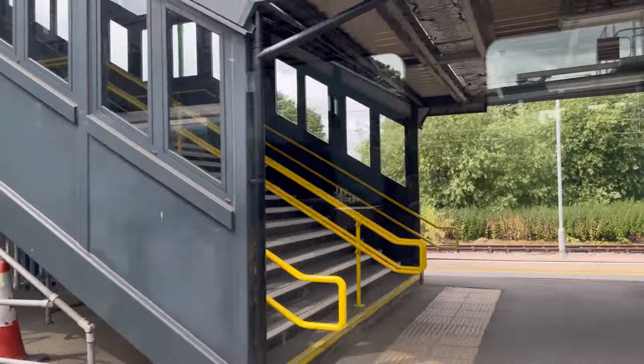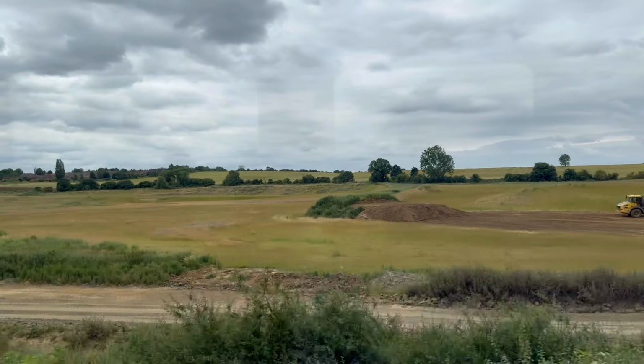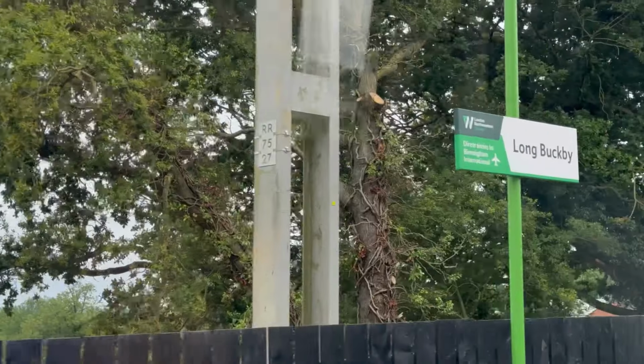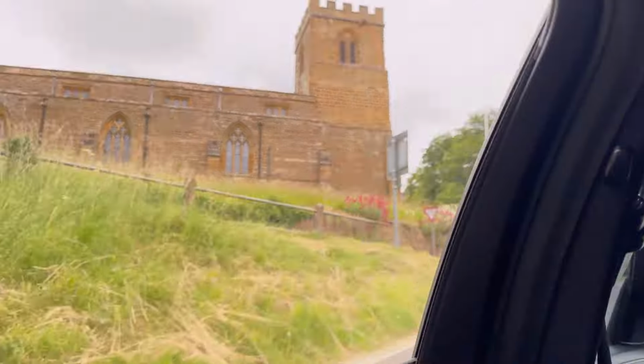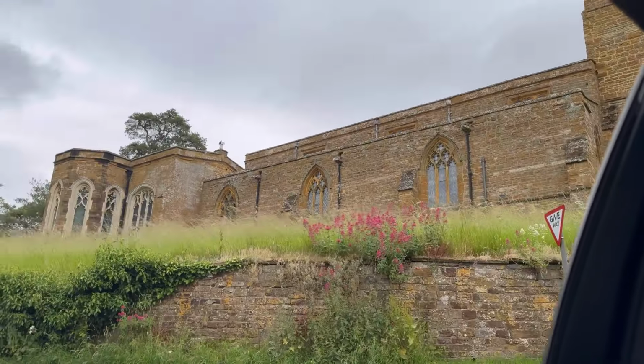Northampton and Long Buckby are the nearest stations to Althorp. It takes approximately an hour and a half to travel from Euston Station, London to Long Buckby. As there are no buses going directly to Althorp, if you're not driving, visitors need to take a taxi.